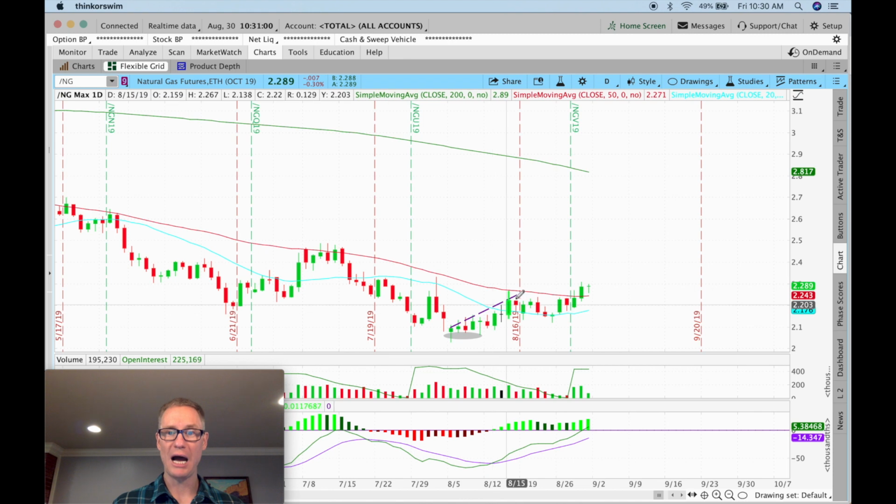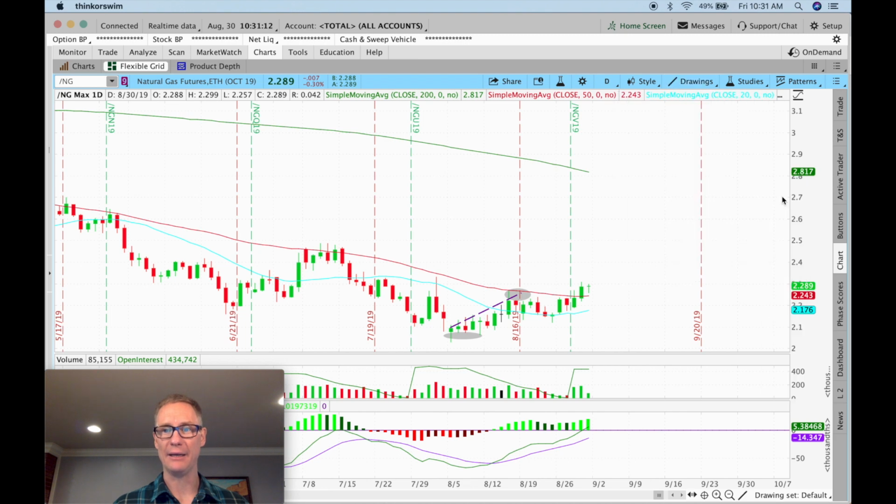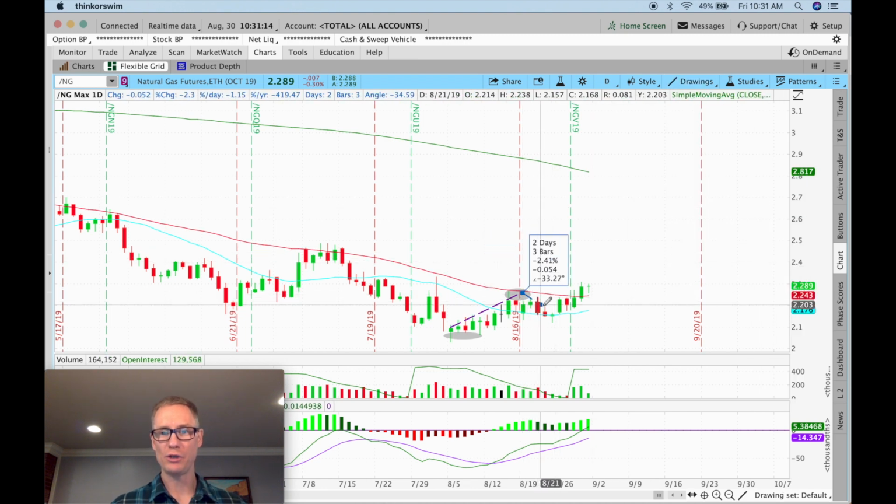Price action pushed higher, okay? We got this lower high, which is lower than these highs. So we're still thinking downtrend. Now, I'm going to draw that line back in. Here's our push down. Now here's the key.